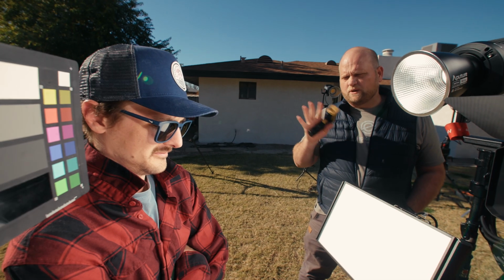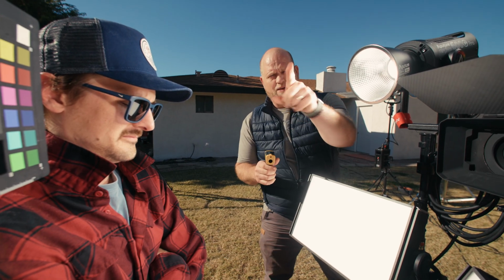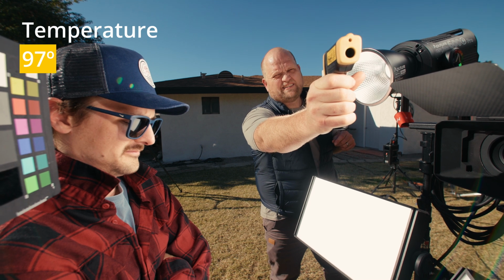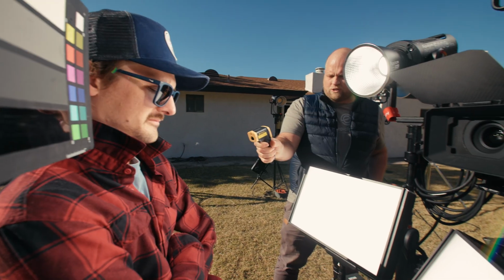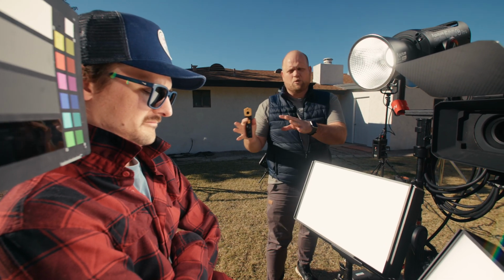So let's just see what's going on here with the heat. It is slightly warming up. For example, our camera guy, his shirt right now showing about 90, 97 or so. Let's try his shirt right here. What's the temperature coming in at? We're showing about 112 is what I got. So it's definitely warming up a little bit.